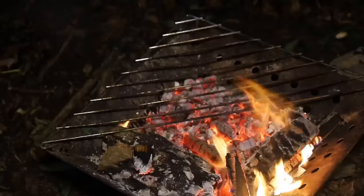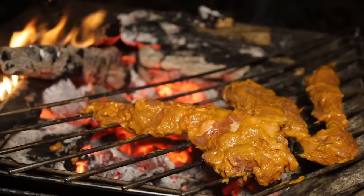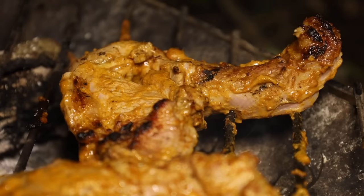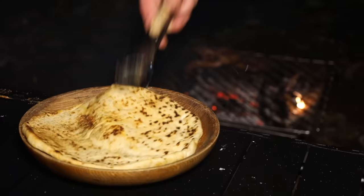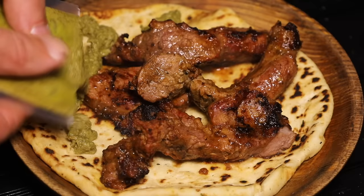Well, the rain's calmed down a bit, so I'm gonna get some of this lamb on, as we've got some coals now. Didn't put that grill on very well. Just letting that rest for a minute, but I've got some kind of chutney that I'm gonna put with it. Hopefully it's nice.